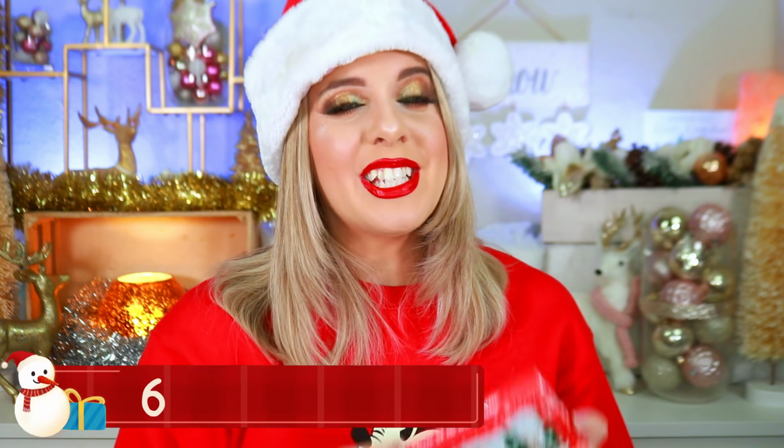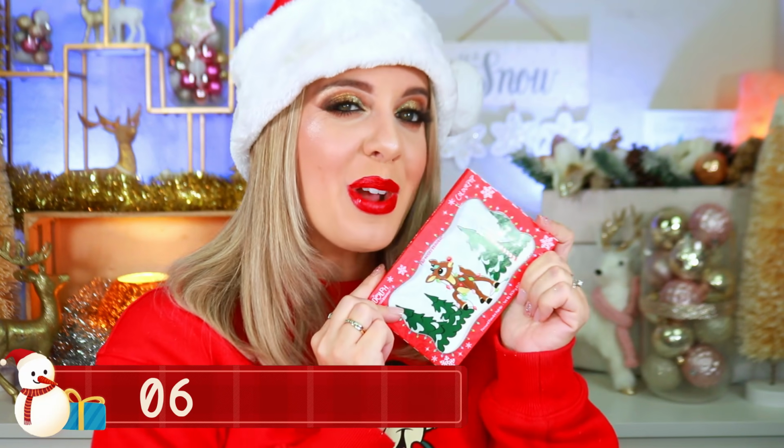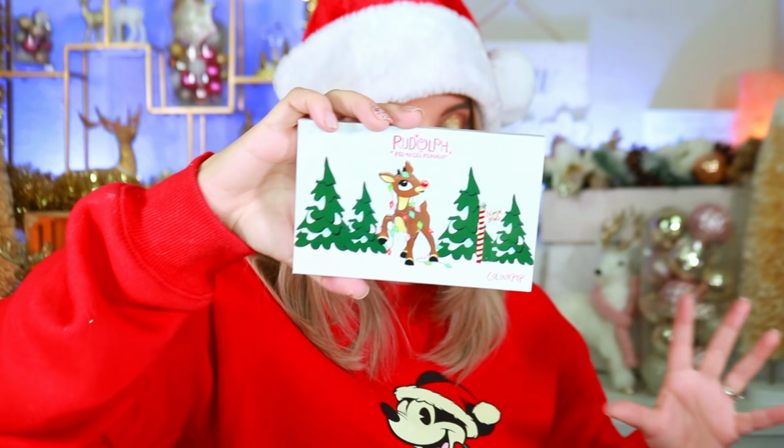Coming in at number 6, we do have ColourPop. This is the Rudolph the Red-Nosed Reindeer eyeshadow palette, which they did bring back, so this palette is officially back in stock. If you cannot find it on ColourPop's website, you can definitely find it at Target and at Ulta. I've been seeing it everywhere, but this is ColourPop's Christmas palette.